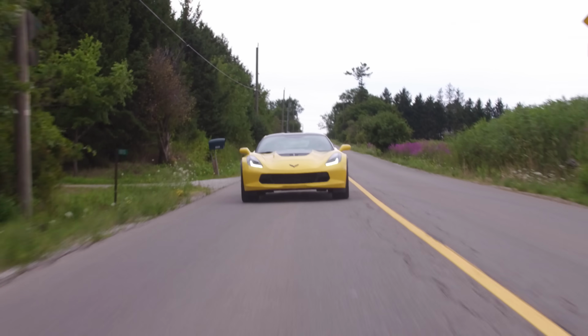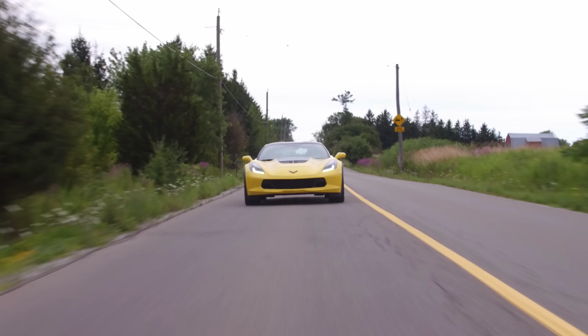2019 Chevrolet Corvette Z06 without official launch control. Ready? So that launch did nothing. No, wheel spin for days. So this thing is obviously ridiculously fast and loud.